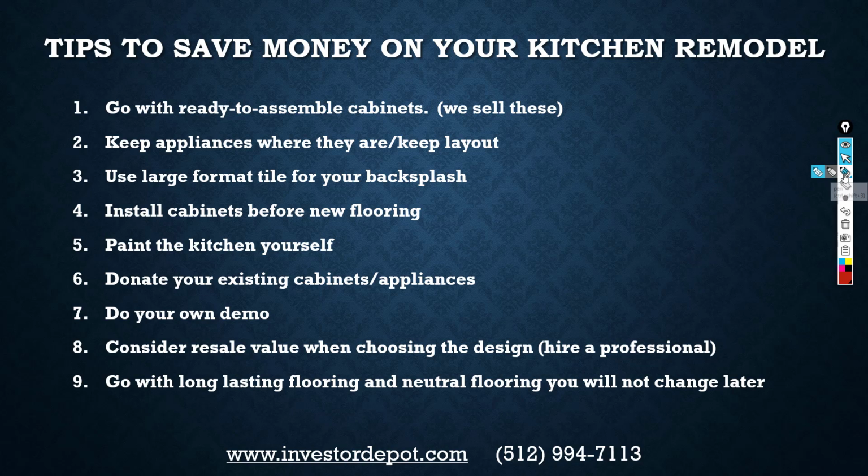Tips to save money on your kitchen remodel. Go with ready to assemble cabinets. We sell these. Custom cabinets, I don't recommend unless your home is 750,000 to 1 million plus. Other than that, everybody that we do business with buys RTAs. Keep appliances where they are. If you don't want to move water lines, electrical lines, 220s, keep them where they're at.